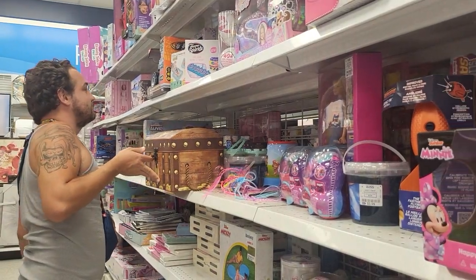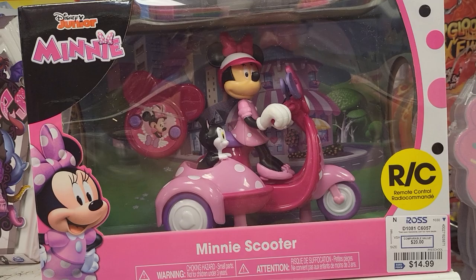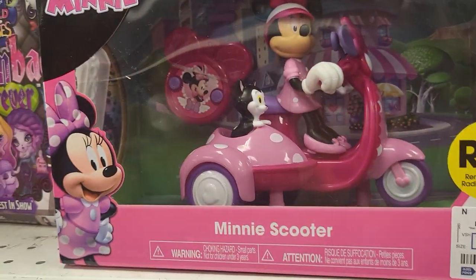Oh, he found a box with a skeleton on it. I gotta see what that is. But he also found this. This is a Minnie Mouse on a scooter, and she's got Figaro. Did I already do this one?